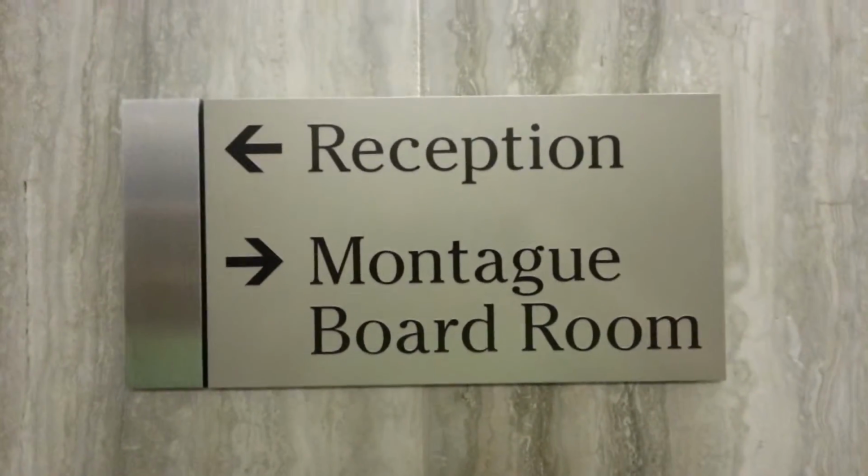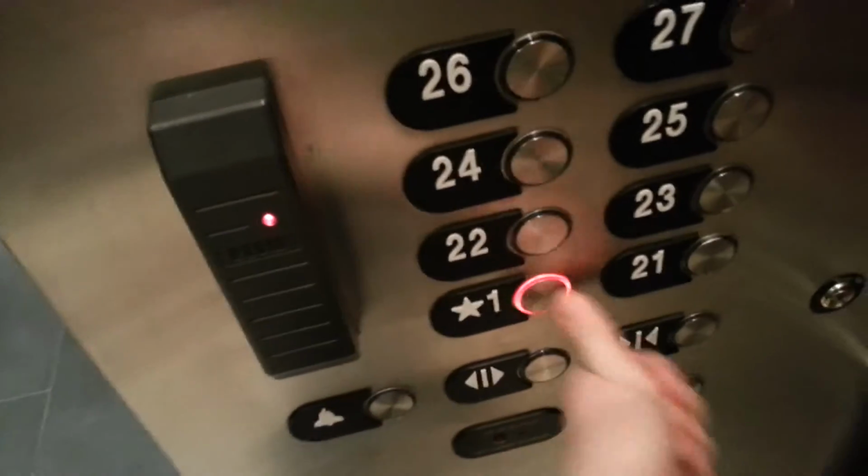This tells you where you need to go. Let's go down now. The 28th floor is locked out, sadly, so we can't go up there. Oh, here it is. I really like this place. Going down. Let's go back down to 1.